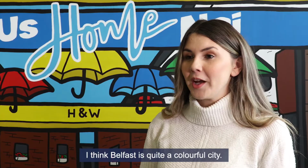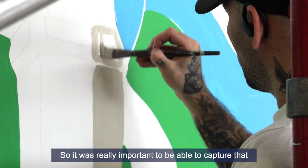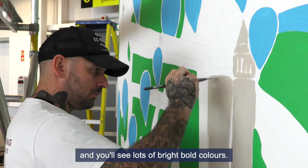I think Belfast is quite a colourful city, so it was really important to be able to capture that as you walk in, and you'll see lots of bright, bold colours.